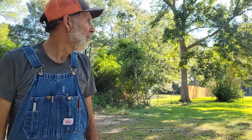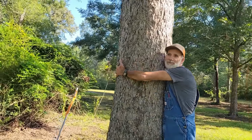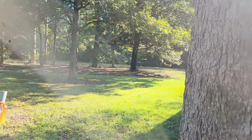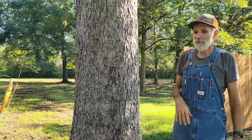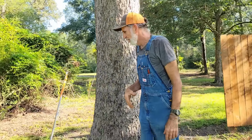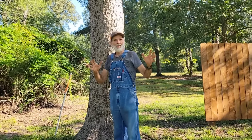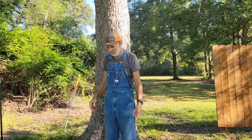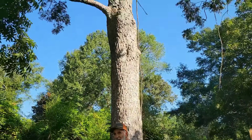So this tree, and go show how big it is. Guys, you don't realize how big this tree is until I sit up here. I can't reach around it. My hands are way apart on the back side back here. This is a really big pecan tree. As a matter of fact, when I first came over this property 30-something years ago, this pecan tree was here then. I remember it being here. It was not very big, but there was a bunch of sheds in a line right here behind it. So that's how much things have changed over the years.